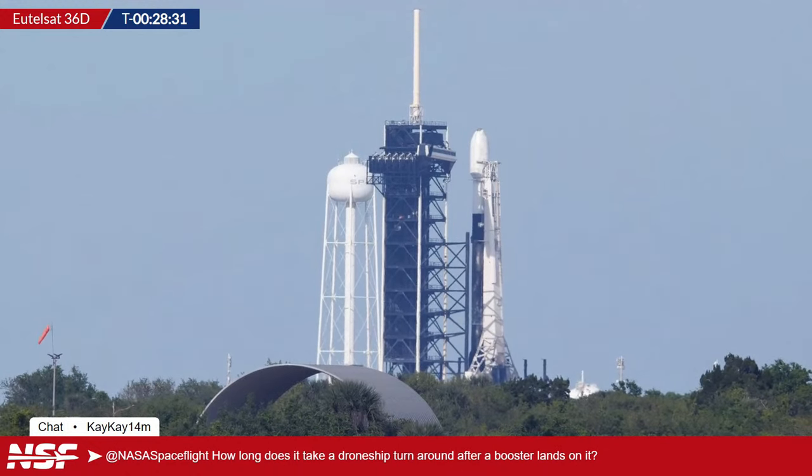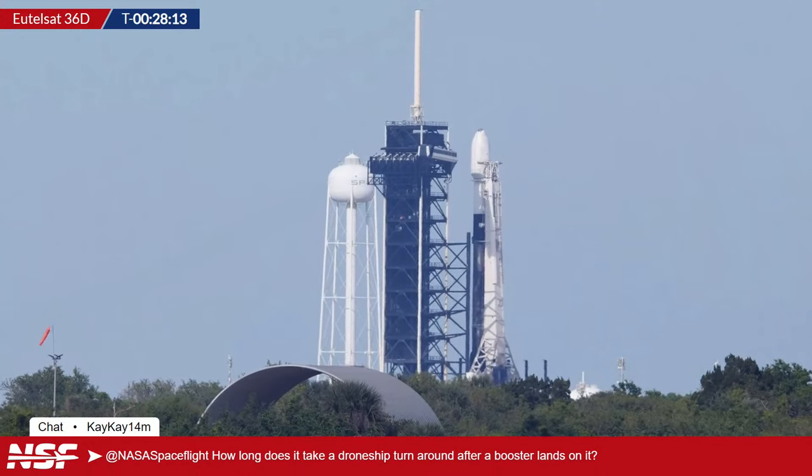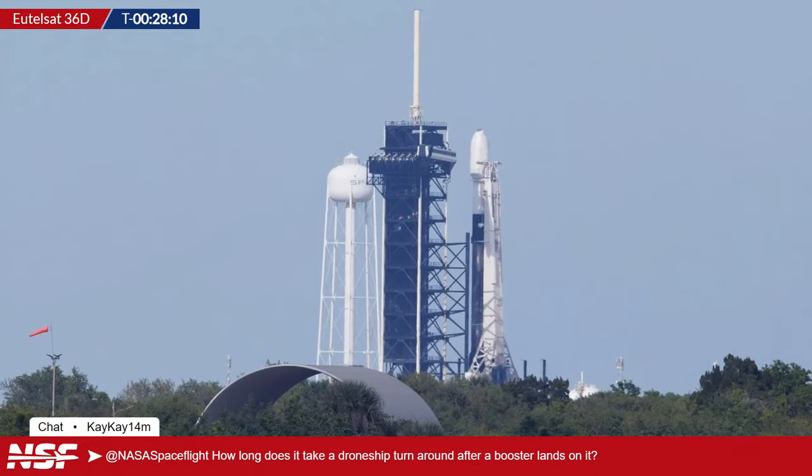While that is not the drone ship for this mission, the drone ship for this mission, Just Read the Instructions, also completed a turnaround. It was not a record, but it was quite fast: coming back from the landing site, dropping off the booster, and then going out again to support this mission. It's quite amazing, folks. I still remember from the early days when it took one week for one of these drone ships to come back from its landing site. And the landing sites now are sometimes even further away than back then. For this one, Just Read the Instructions is about 650 kilometers downrange, and to do all that in 50 hours to turn everything around is absolutely unbelievable.